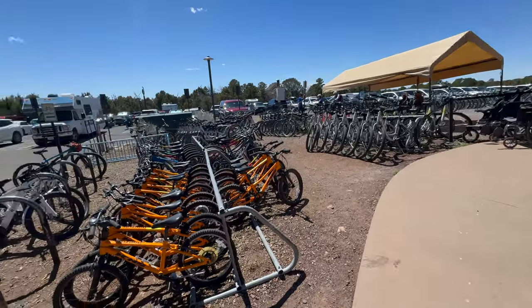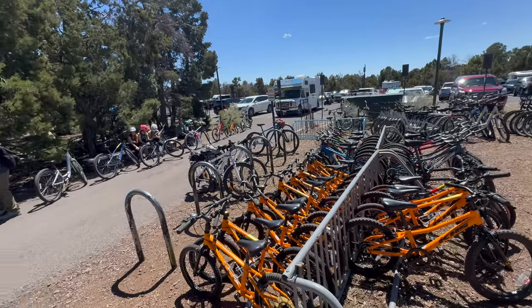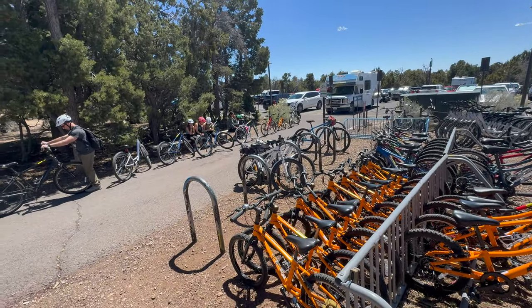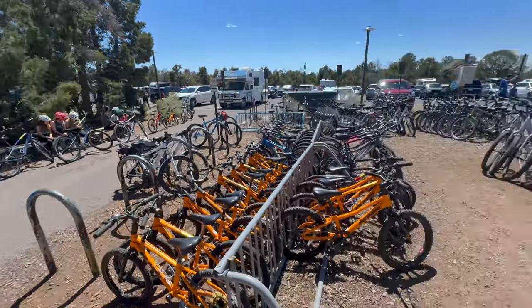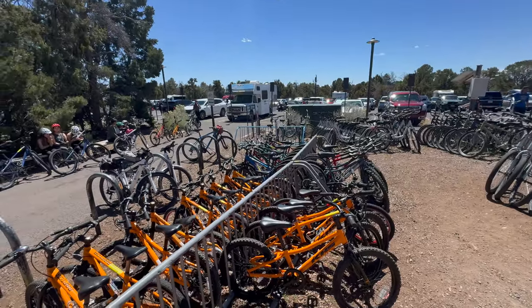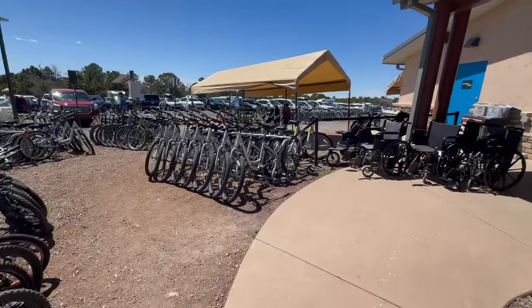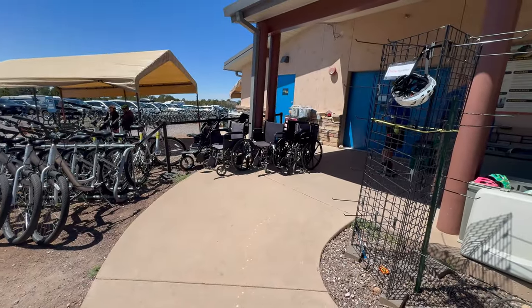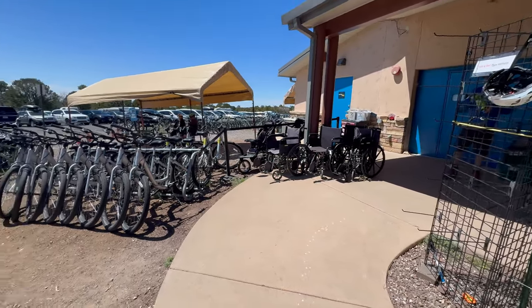We are back at the visitor center. Again, this is the main point where you're going to catch the different shuttles to the different lines, the orange, the blue, the red, purple. So also we had mentioned that the rim itself is wheelchair accessible. Some of the viewpoints are wheelchair accessible. They've also got wheelchairs here that you can get, and strollers. Good information.